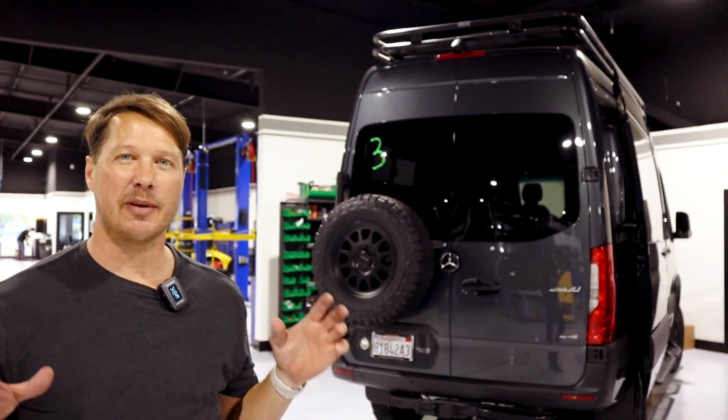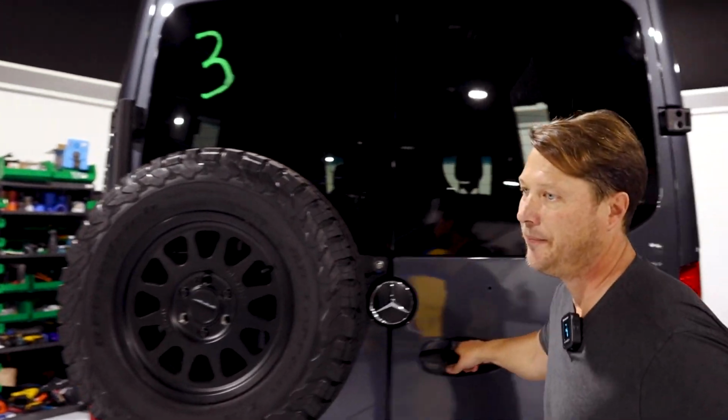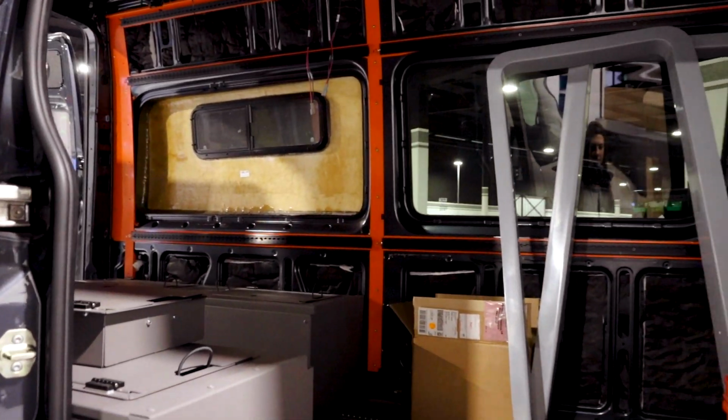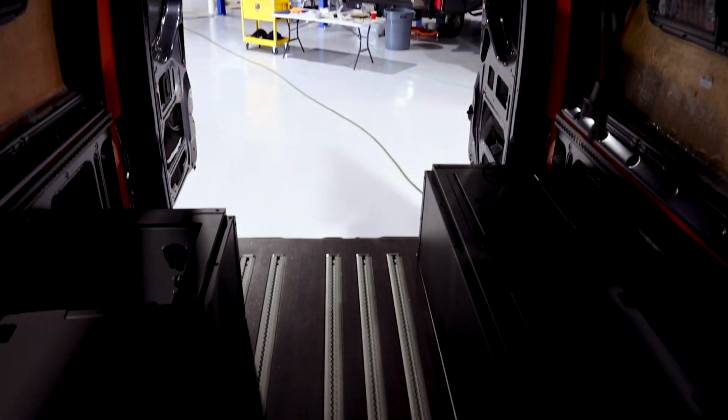After that one's done, then the next one is an adventure wagon kit with some more prefabricated parts in it. This one is gonna be super cool. Again, doesn't look like much yet because it's not done, but stay tuned. In a couple months, you guys will be able to see this go from beginning to end and a full van tour when it's done.